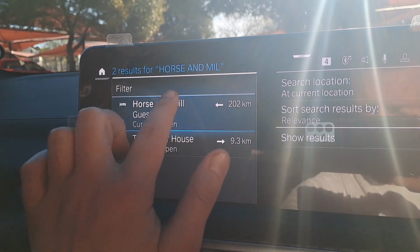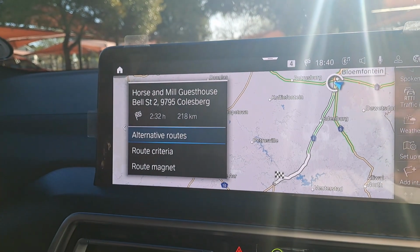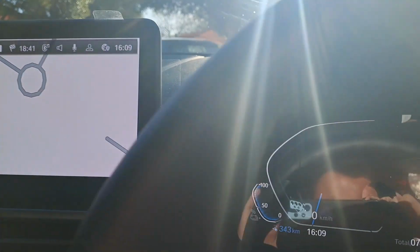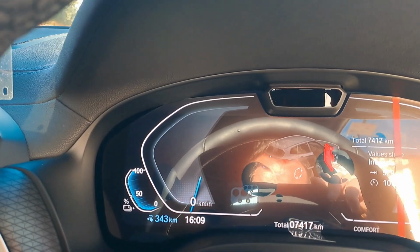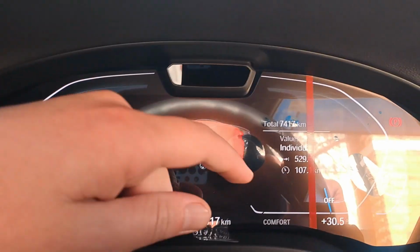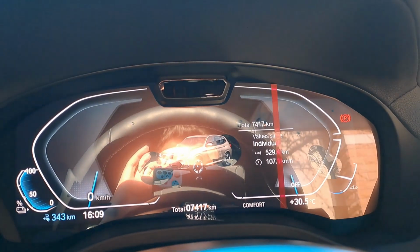Horse and Mill guest house, 202 kilometers, but we'll see when we start route guidance, then it will give us the proper 218 kilometers, 2 hours 32 minutes, and we need to be there before 7 to actually check in. And then let's see, 218 k's, 343 kilometers. So when we're in Colesberg, we will probably have 120 kilometers range left. Let's see when we get there. So it's going to be over 700 kilometers with our total distance. Okay, let's see when we get to Colesberg, guys.